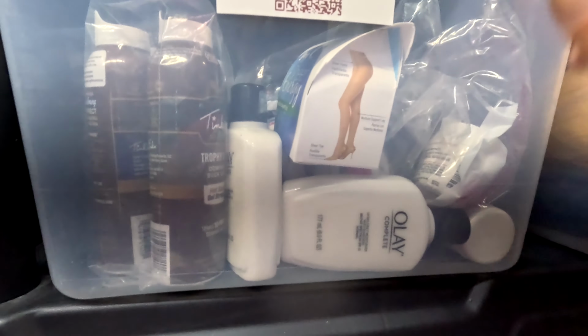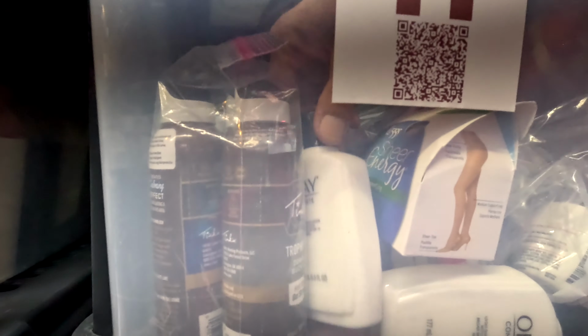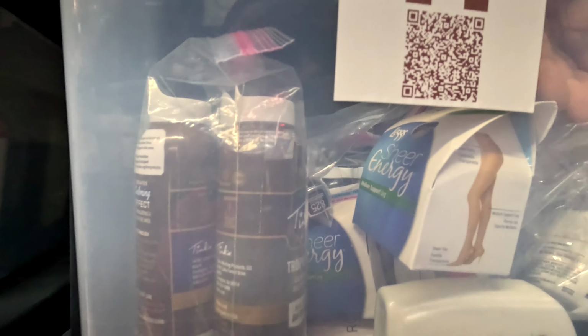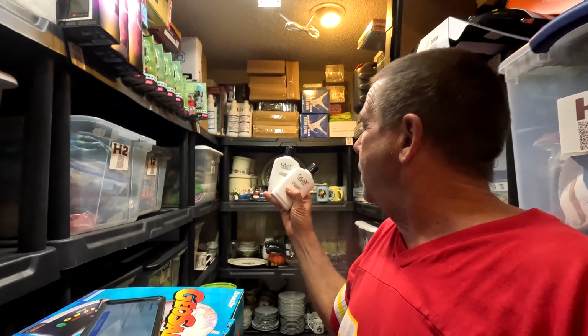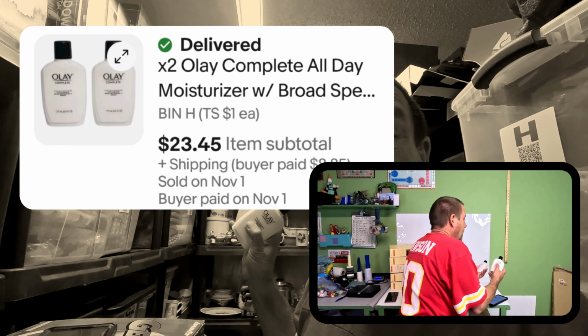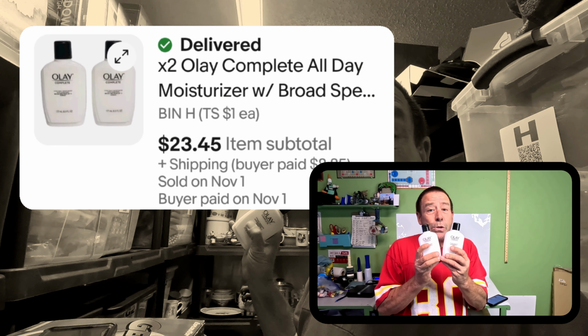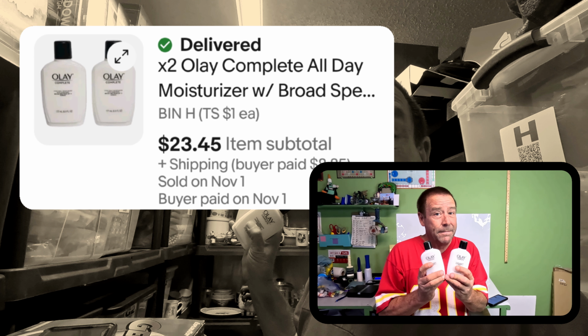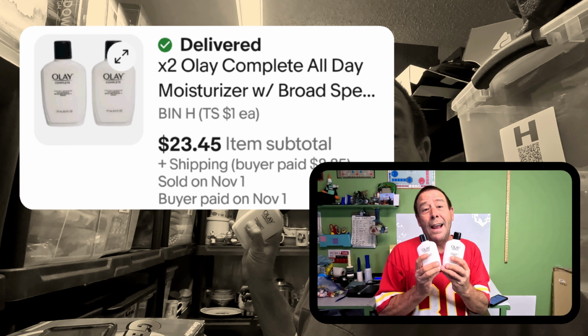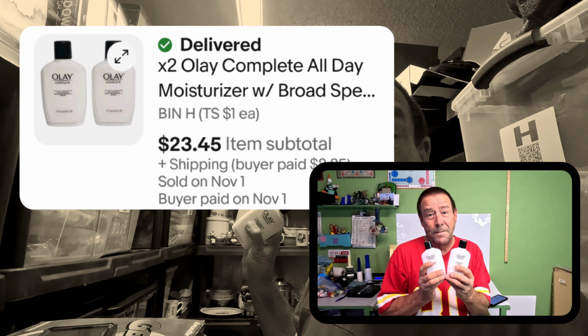And there they are right there. I'm gonna pull one and two. So, into each bottle from a local thrift store for a dollar. These two sold for $23.45, and the buyer is paying $8.85 in shipping.